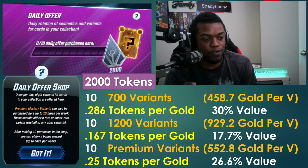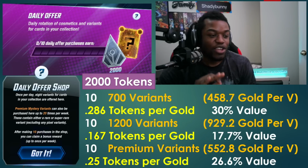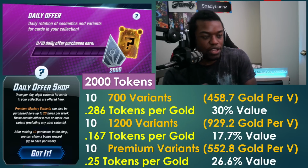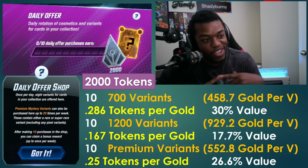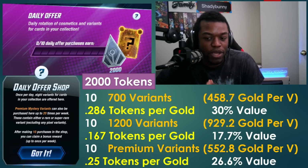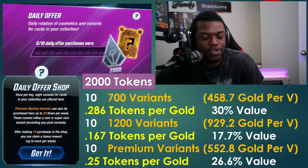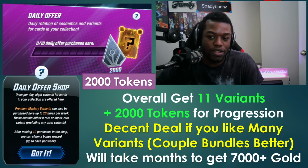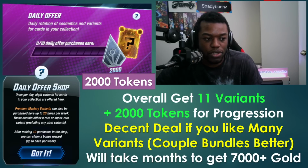If you do it from a progression focus point, so let's say you ignore the variants. You're getting 11 variants, by the way, because you're also getting a premium mystery variant. So you're getting 10 variants of your choosing, plus an extra premium mystery variant on top. So if we ignore all of that and just look at it from a progression focus point, it'd be a 30% value if you just bought 700 gold variants. It'd be a 17% value if you got the 1,200 variants, and it would be like a 26.6% value for the premium mystery variants. So not horrible actually, if you keep in mind that you're getting 11 variants. It's not that bad. So overall, you are getting 11 variants, plus you're getting 2,000 tokens for progression, and I think this is a decent deal if you like mini variants.